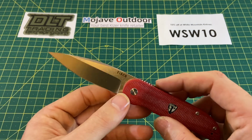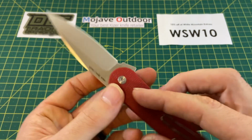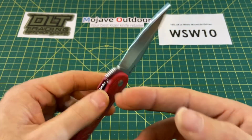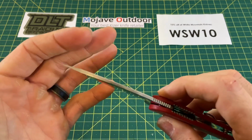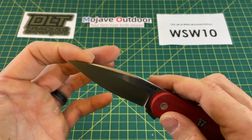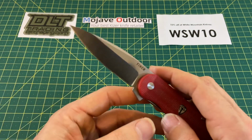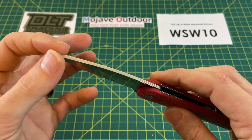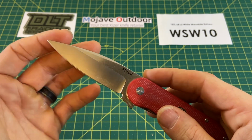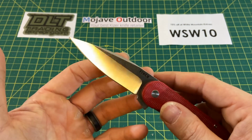It is just an excellent EDC blade, nice thickness, good steel of 154 CM, and just a very, very nice user-friendly tip, one that you can really do some good EDC work with. You don't have to worry about snapping this blade. It's a pretty good thickness all the way up to the tip, but a very nice, very effective edge for any type of cutting tasks.